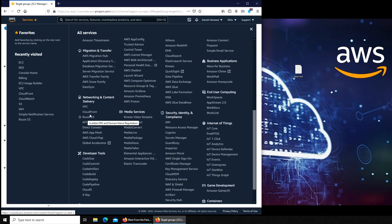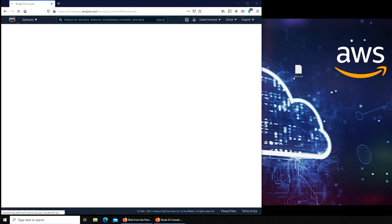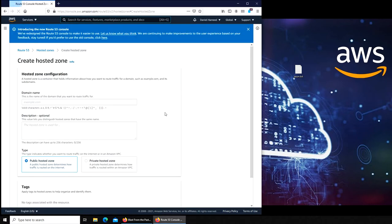We're gonna click on that. So it is inside networking and content delivery. All right, so this is the Route 53 dashboard. Create hosted zone, DNS management. So management would be where you go and I believe where you will put the A record, CNAME and all that.